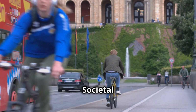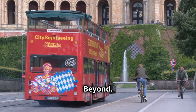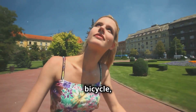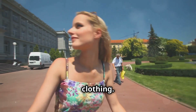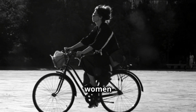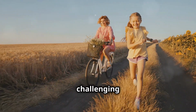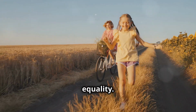Section 5. Societal Impacts. Emancipation, Recreation, and Beyond. The bicycle's impact on society, particularly for women, was profound. Before the bicycle, women's mobility was often restricted by societal norms and cumbersome clothing. The safety bicycle, with its more practical design, offered women a newfound sense of freedom and independence. Cycling became a symbol of female empowerment, challenging traditional gender roles and paving the way for greater social equality.